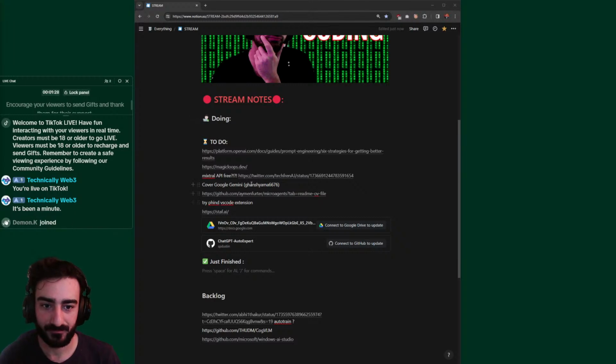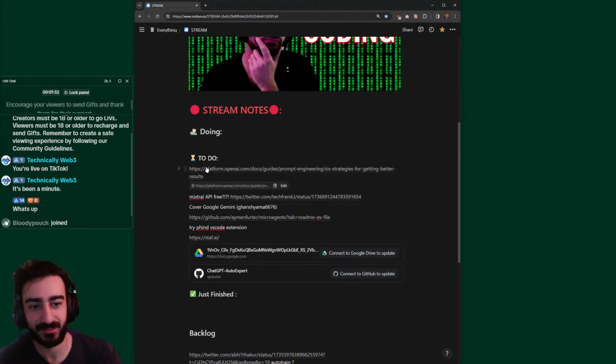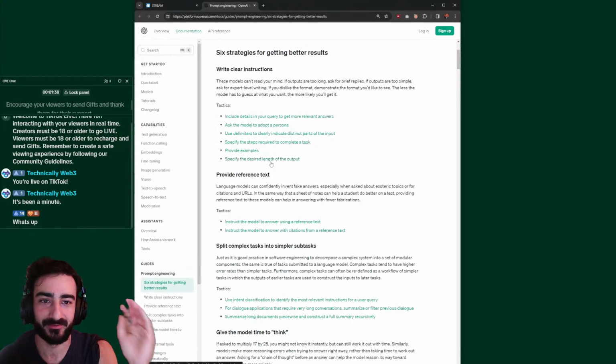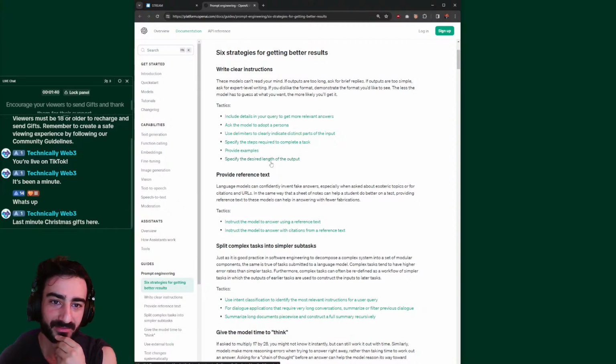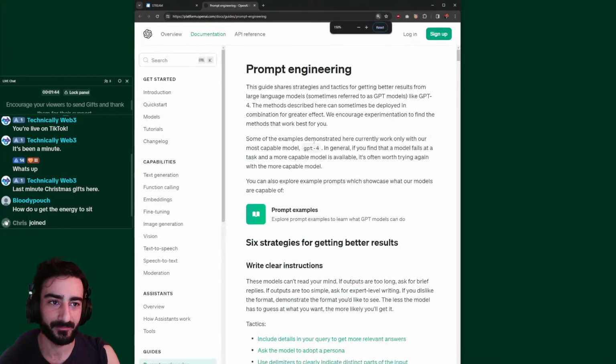Okay. This is my agenda today. First, we're going to be looking at this prompt engineering guide that OpenAI has released. So they have their own official 6 strategies for getting better results with prompt engineering. We're going to have a look at that. Hopefully it's good.